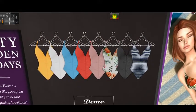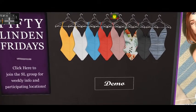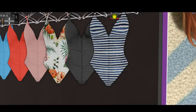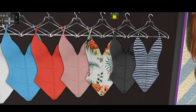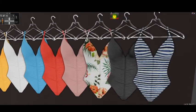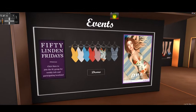Oh, this is cute. Okay. So is it each color, or is it the fat pack? What? See, I love the stripes. It's got kind of like a denim vibe. And I love the floral, as of course I would. My African man. I like this. I like that. I don't need that one more swimsuit that I don't wear.